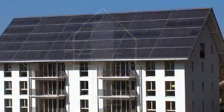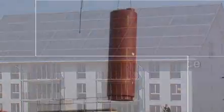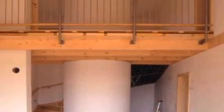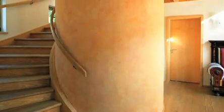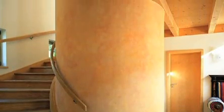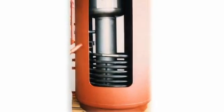Solar collectors, a large solar storage unit and underfloor heating work closely together here to provide heating for 8 apartments. A key component of a solar heated house is a hot water storage tank which stores heat generated during summer until the winter. In a one-family house, a water storage tank with a capacity of around 6,000 to 10,000 liters is needed to cover 60% to 70% of the heating requirements using solar energy.